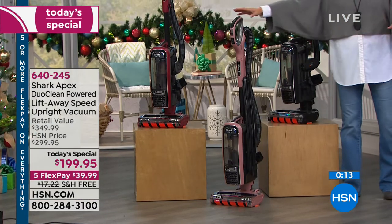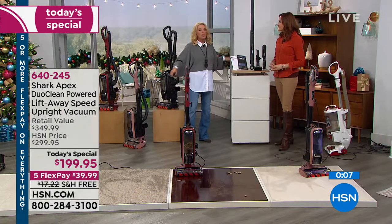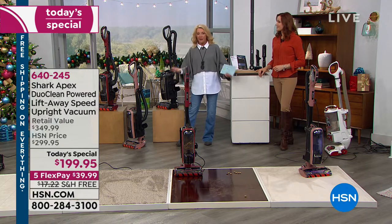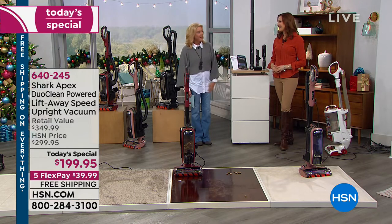Then we have this smoky rose, really such a cool, neat color for a vacuum cleaner. And finally, the last color we have is the deep red, which I know now, right, Catherine, is the most limited of our three remaining choices. Three are gone, three are left. Good time to get yourself a vacuum cleaner. And it is a great family gift too, because we all have to do this job, so make it easier and more efficient.